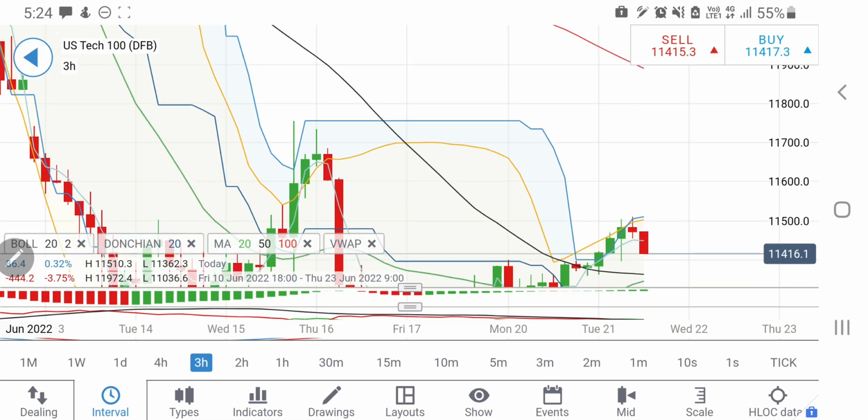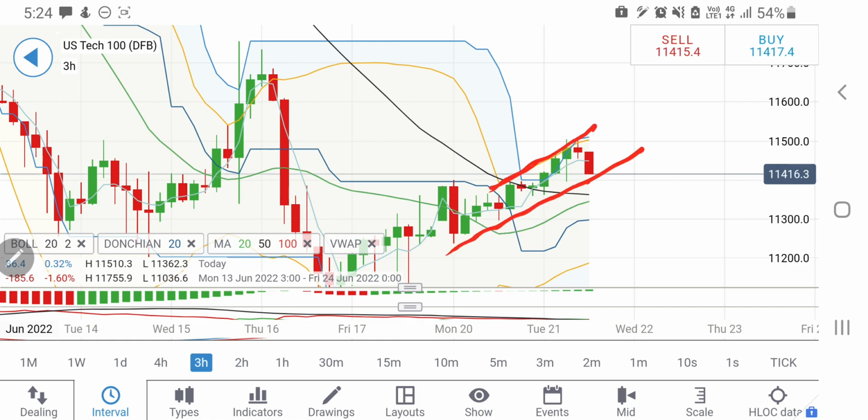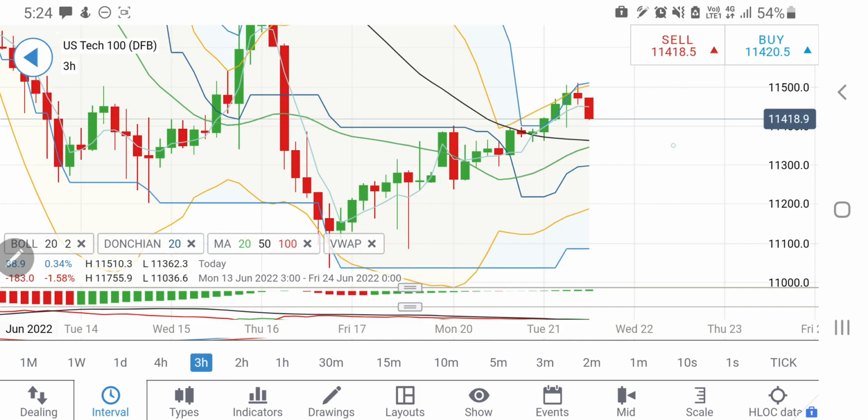Now look at the 3-hour charts. On the 3-hour charts, it is a vertical fall right now. See, it has seen the highs there. Now it is trying to see the bottom of the channel. 11,400 must provide the support. If it trades below 11,400, we can expect 11,350 to provide a support. 11,300 and below that, it is going to fall strongly on the downside.